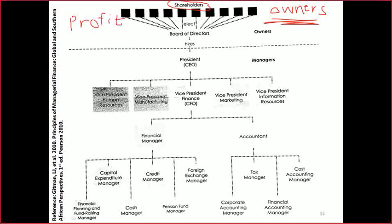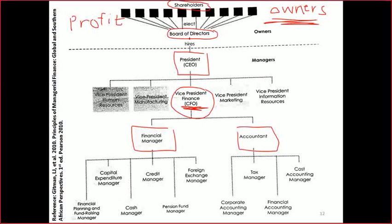Then you've got the board of directors, which are elected by the owners, and then you've got someone who calls the shots in terms of the final decisions that need to be made. Managers then report to the CEO. So you could have lots and lots of different roles in the actual organization. The one that we're focusing on mainly is the finance department, so the CFO would be important. And obviously, the CFO would have several managers and accountants that would assist them with generating the financial information.